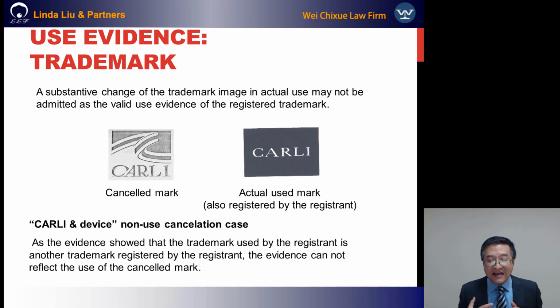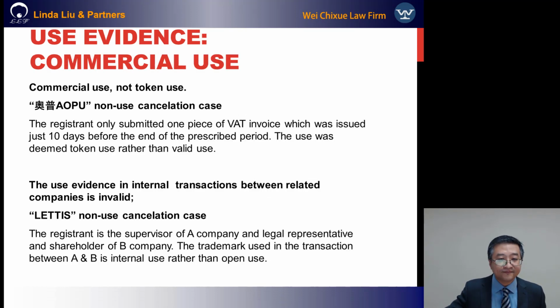But if there is a substantive change of the trademark image in actual use, it may not be admitted as valid use of the registered trademark, especially when the use of the trademark points to another registered trademark of the registrant. For example, in the Kelly and Device non-use cancellation case, as the evidence shows that the trademark used by the registrant is another trademark, and the evidence cannot reflect the use of the cancelled trademark, the trademark is finally cancelled.